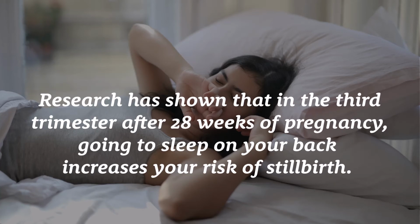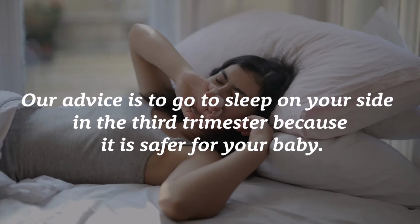Research has shown that in the third trimester, after 28 weeks of pregnancy, going to sleep on your back increases your risk of stillbirth. Our advice is to go to sleep on your side in the third trimester because it is safer for your baby.